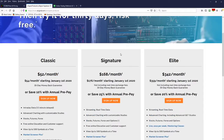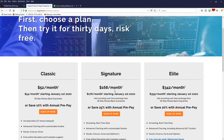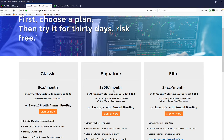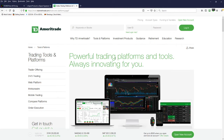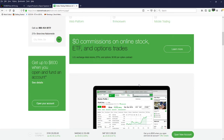This is a perfect example. Get down into something like eSignal. Now look at the price difference. By the time we got to the middle plan of TC2000, we were at $29.99. You get to the middle plan at eSignal and you're at $168 a month. So not all these guys are created equal, and some of them, like TD Ameritrade, will give you access to their charting software for free if you're actually trading there.